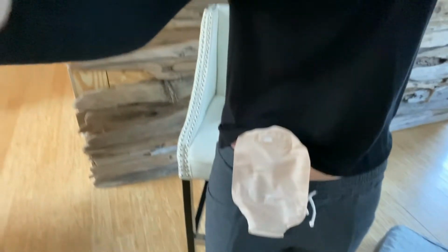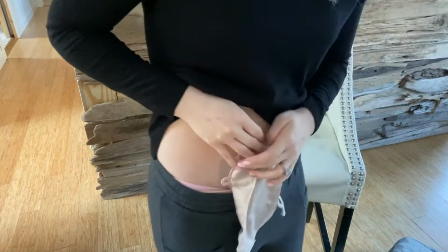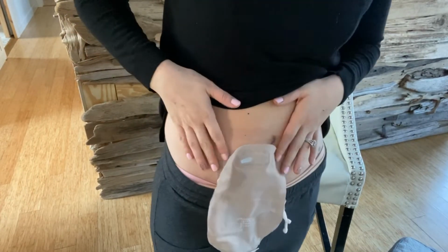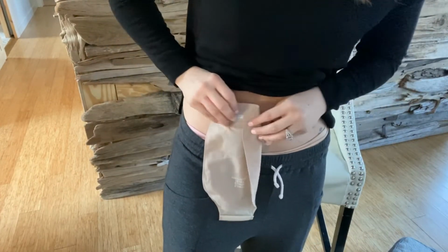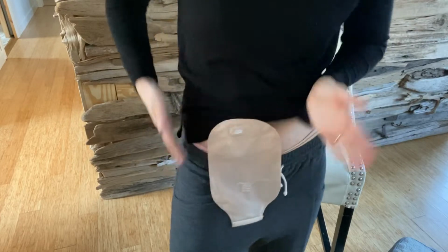So anyway, I was going to tell you, I have a 2-piece system. And so it kind of clicks on. So you can see, this is how it's attached to my body. This is like a sticker wafer kind of thing. And then, no, what do they call it? A flange. I'm still new to this, bear with me. So anyway, I'll explain more about how I apply it too. But basically, yes, this is where it is. Hopefully this video is going okay.